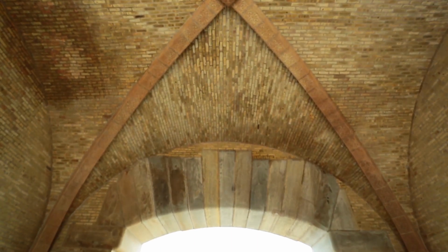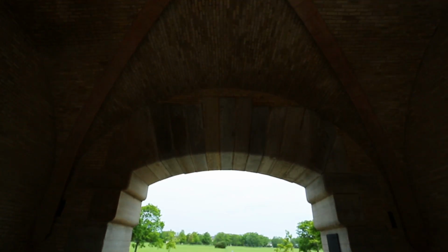Every brick was made on the site out of clay for this tower and for the other 63 original buildings designed by Holabird & Roche for the base.